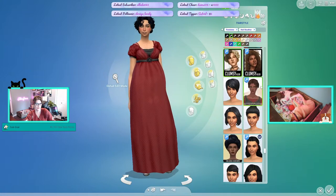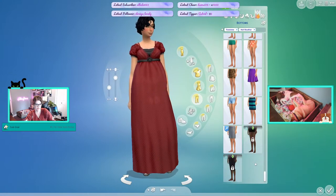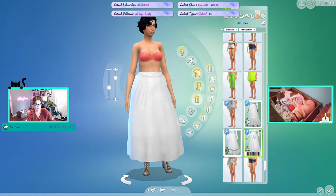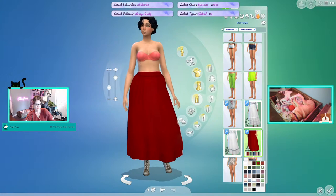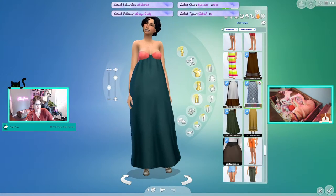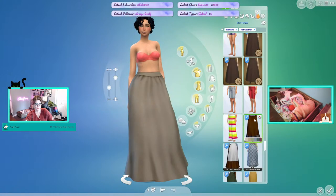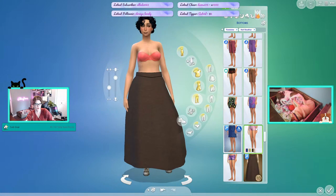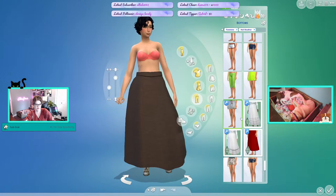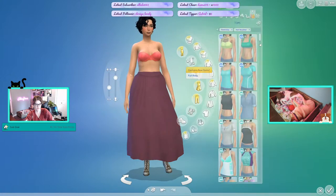What do we have you in for hot weather? Some of them were separates, I think, too. Let's just see. Oh my gosh, there's so many. Whoa. Whoa. Some of these are the older style, but they could work depending on the top too. I need a good skirt so I can look at some of the tops that we have. Let's just see.